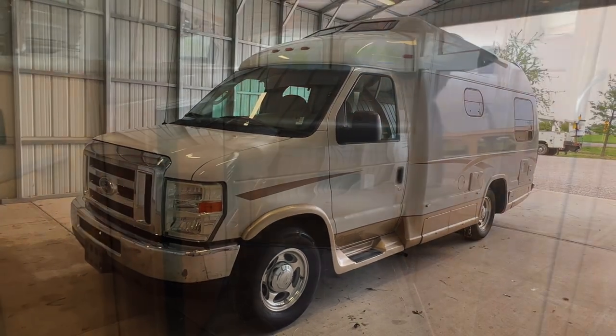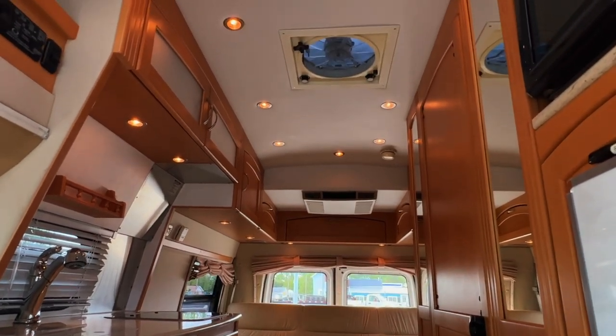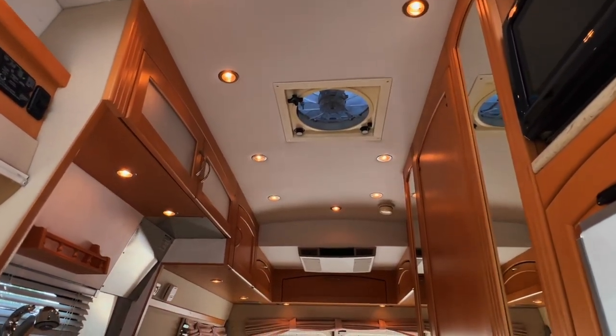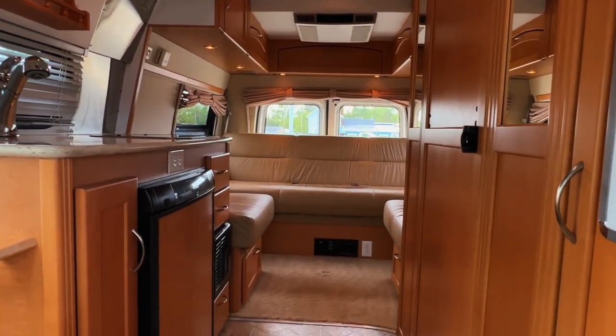For sale today, we have a 2010 Pleasureway Excel TS with 52,965 miles. Alrighty, folks, here we are inside of this 2010 Pleasureway Excel TS. As usual, I'm going to start in the front, work my way towards the rear. I'm going to do my best to give you a good idea of the overall floor plan as well as the overall condition of this unit.